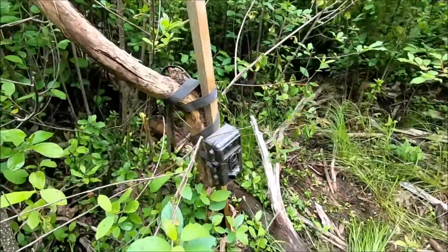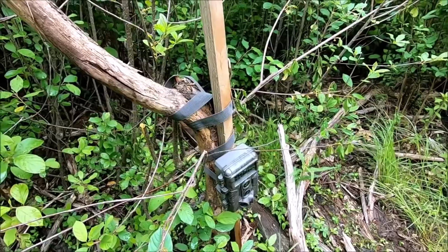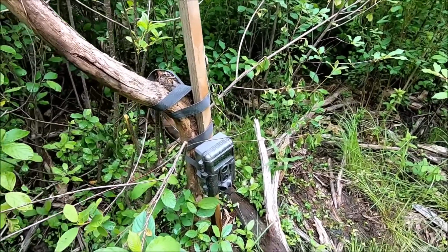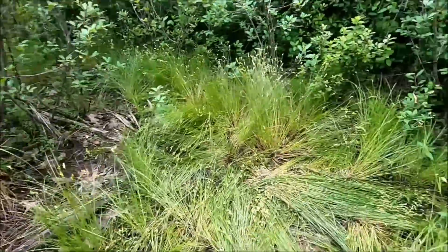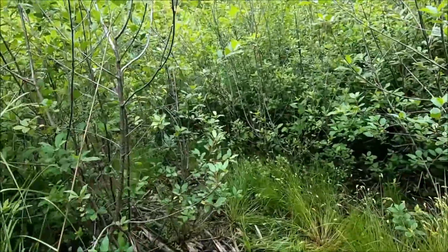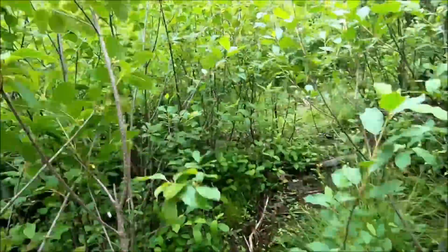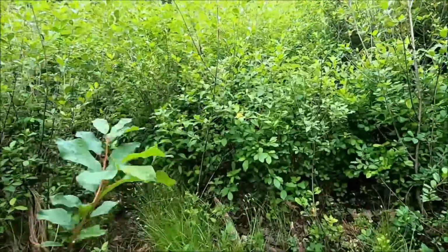All right, here's one of my cameras right here, which I'm going to come back to in a minute. But the reason why I've got this camera here is because all of this that's beat down right here, that wasn't me. And it wasn't Jim. So the question is, and we hope it's going to answer, is what is it?